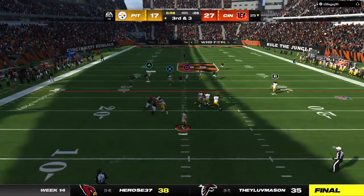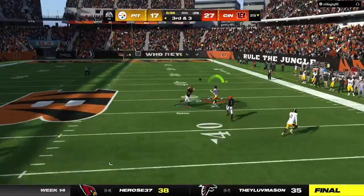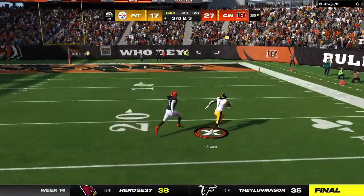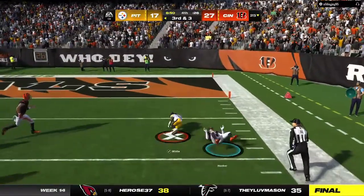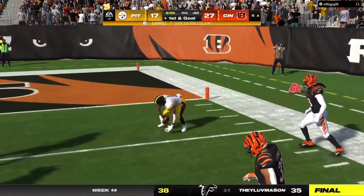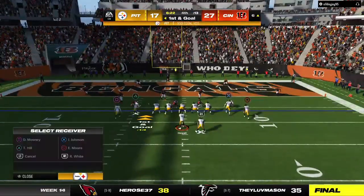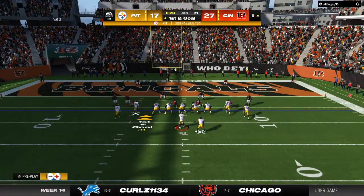Howell. He's got his running back out of the backfield. Down the sideline he goes. And he's all the way down to the 6-yard line. 1st and goal, and they got to be thinking a chance to get right back into this football game.